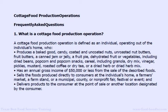Holy crap. A cottage food operation that can generate $50,000 in profit. Boy, I bow to you.